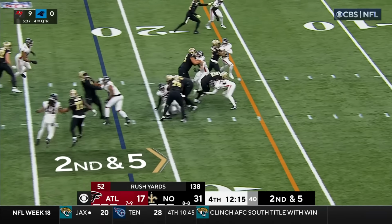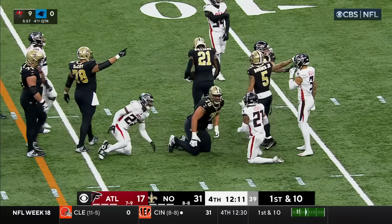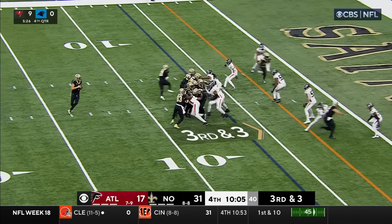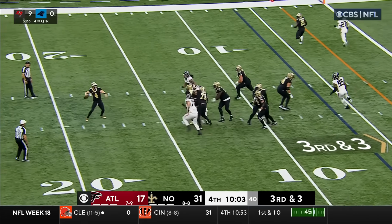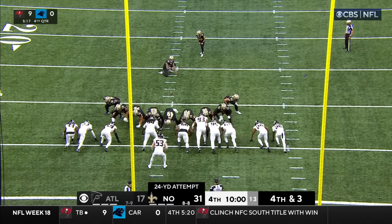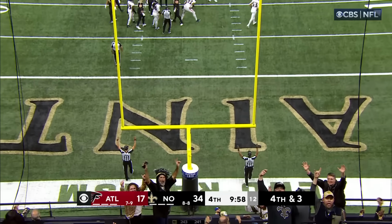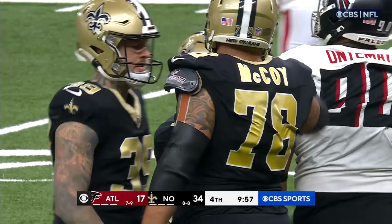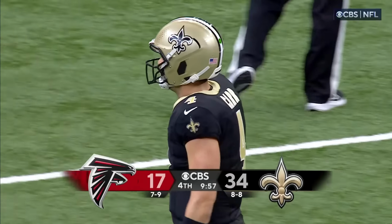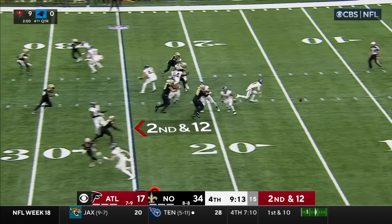138 yards rushing for the Saints, and Jamal Williams adds to the total. Play clock at 1. Barely got it off. Carr buying time, now just throws it away. 24-yard attempt for Groupie, and his kick is good. So the Saints increase their lead. They lead 34-17 on CBS. So the penalty makes it 2nd down and 12, and a bad snap.